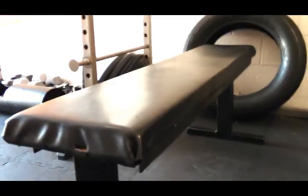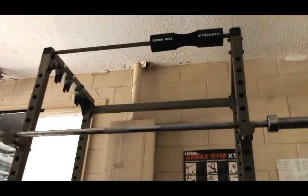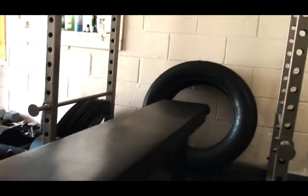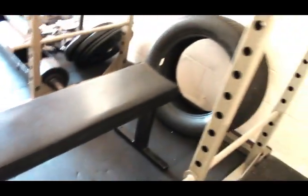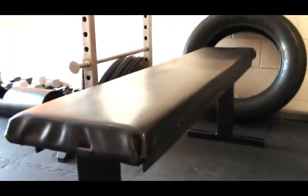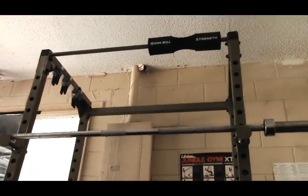Now this is a shorter squat rack. I actually had to shop around for this one, but the height of my gym isn't more than 8 feet. And most of the power racks are about 8 feet or more tall, so I had to find something a little bit shorter. Now I picked this power rack up from a warehouse, kind of on the south side of Tampa. If you're familiar with the area, it's around the Brandon area.